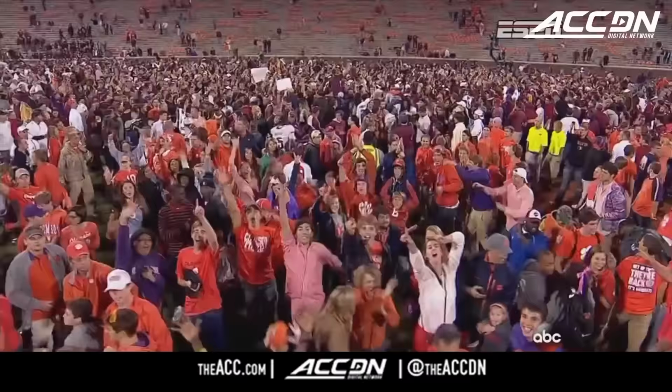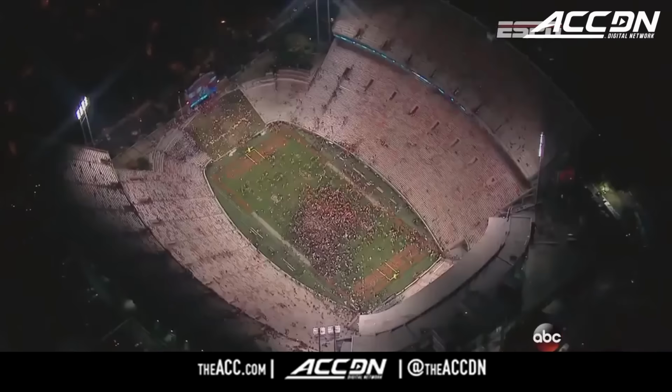Jameis, look at this. You've turned Death Valley into Tallahassee overnight. Well done. Hey, thank you. I'm trying to tell you, Florida State bringing that swag back. Told you. He's the real deal, folks. They want to bring that swag back. There's no mistake about this young man.